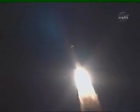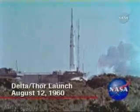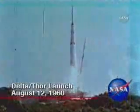It wasn't always this easy. The Delta II has become a workhorse of NASA's Launch Services Program. Thanks to a history of reliability and efficiency, it has proven itself dozens of times. Delta began as an improved version of the Thor and recorded its first successful mission August 12, 1960. The payload then was the Echo 1 communications satellite, which weighed about the same as an average adult male.